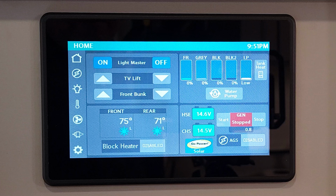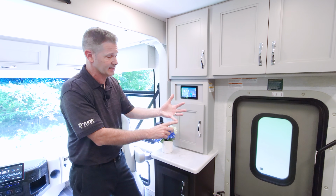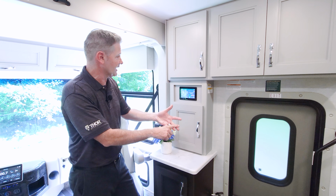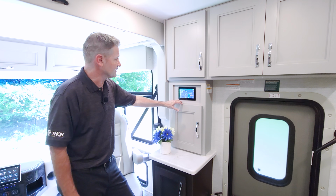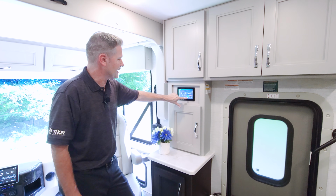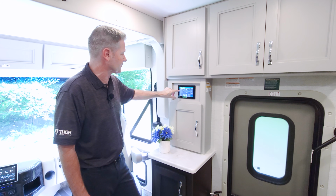Monitor your tank levels from here. And if you notice, there are 2 black tanks on here. This is a bath and a half model. So you're going to have an 18-gallon black tank on top of a 40-gallon black tank, a 40-gallon gray tank, and then you have 95 gallons of fresh water on board. You can turn your water pump on from here, monitor your house batteries. Solar panel plus package on here, 500 watts of solar, 2 additional house batteries. You can monitor that from here.